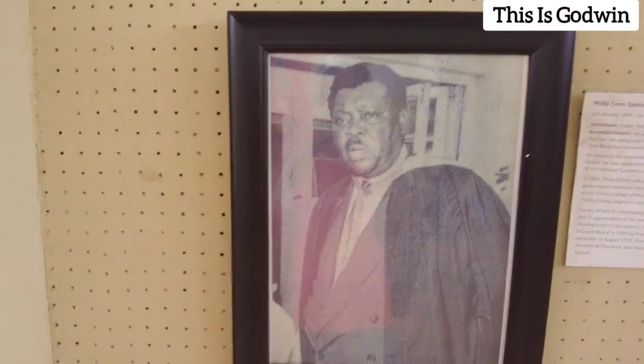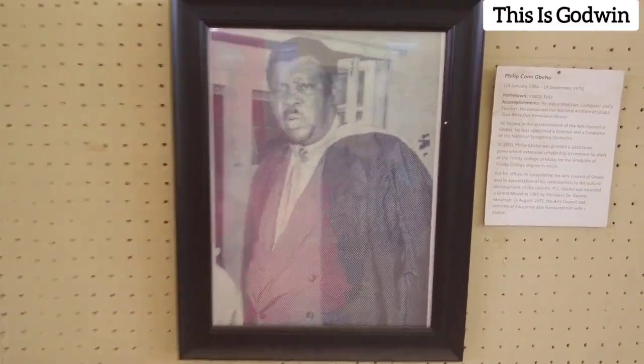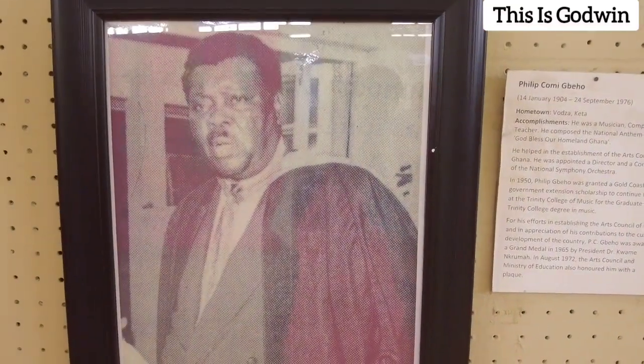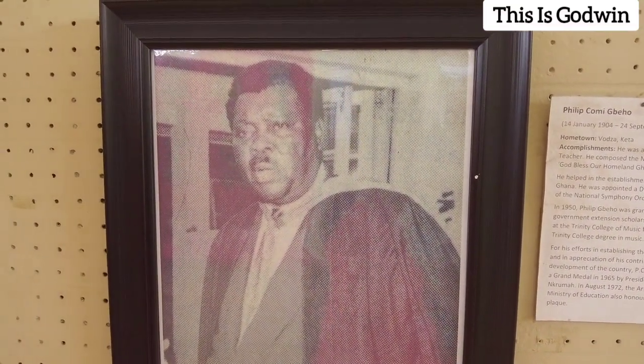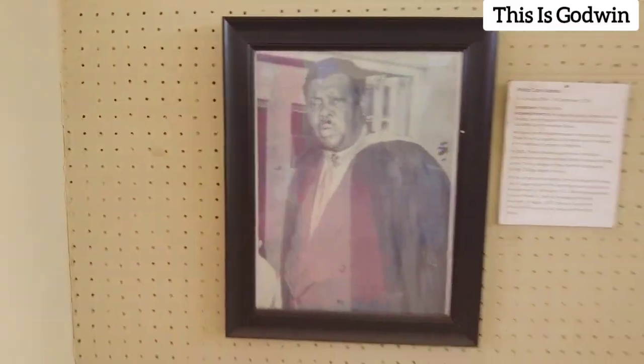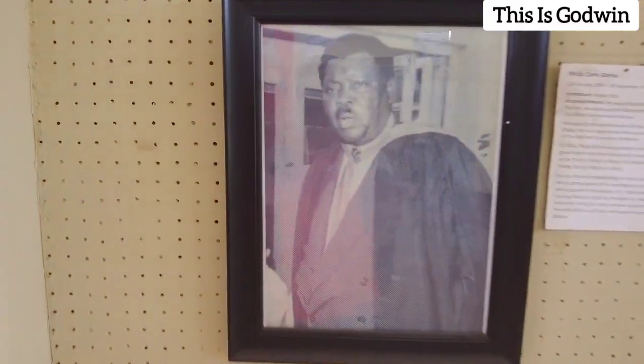Whoa. Then we have Philip Komla Gbeho. He was also born in 1904. He was a musician, composer, and teacher. He composed the national anthem of Ghana. Okay, so this man composed the national anthem of Ghana. He's also from this region as well. So that's a great region.